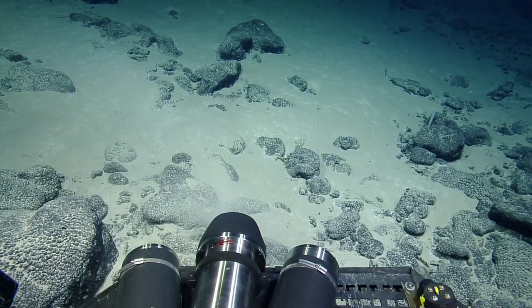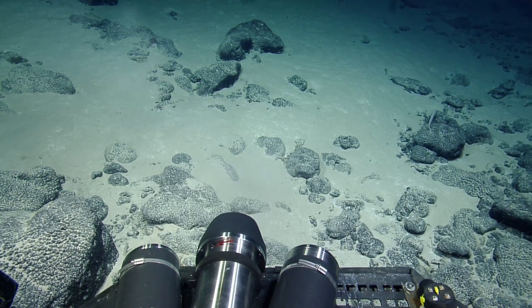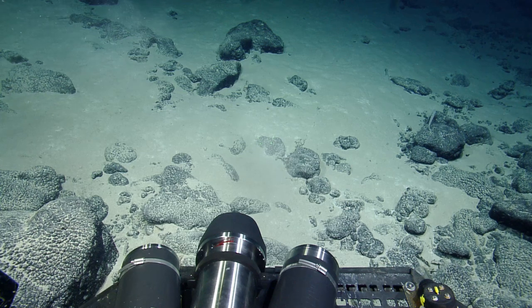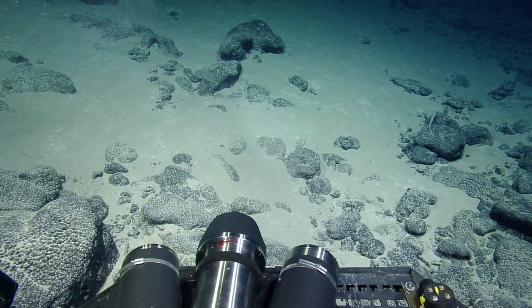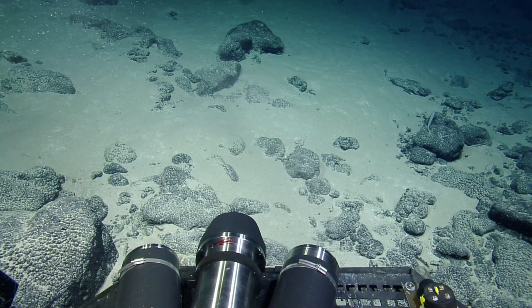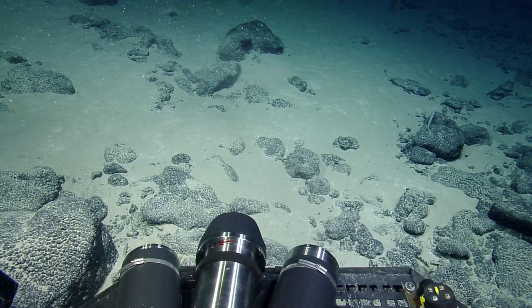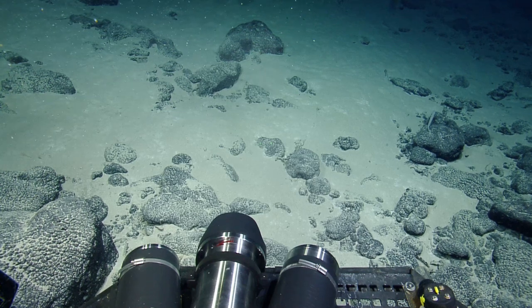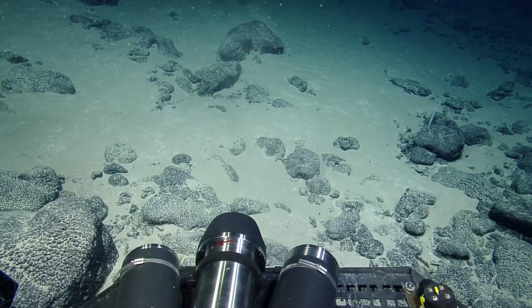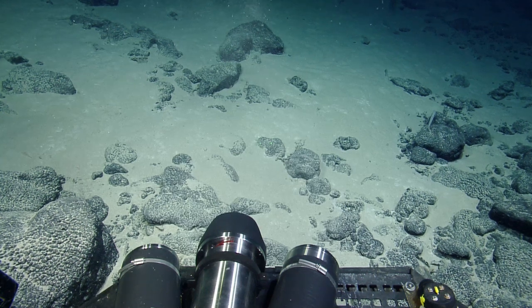Those look like they could be used. Possibly. Here's one of these, maybe? It might be connected. They could be breakable, but I don't know what that means. It could be crust. If it's breakable crust, then, yeah. Or highly altered. They look very lobey. Yeah. Let's try it.